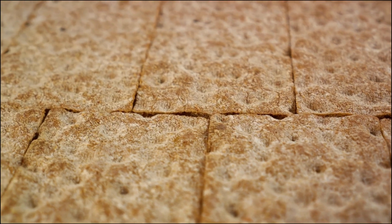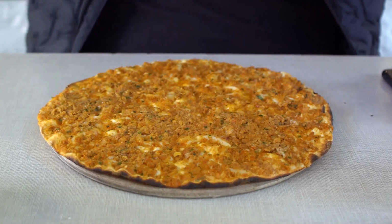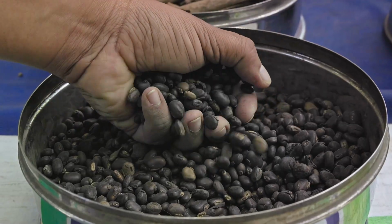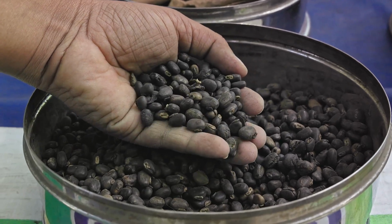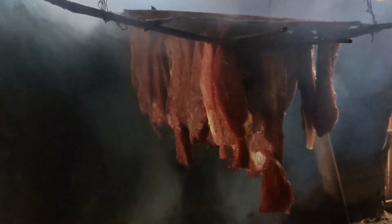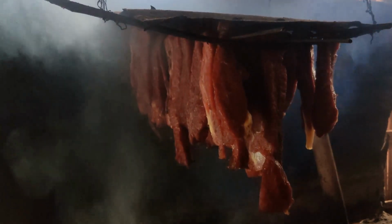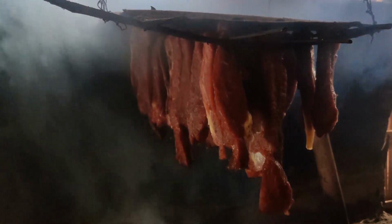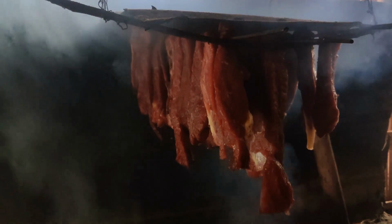Hardtack, a simple biscuit made from flour, water, and sometimes salt, was a common choice. It was hard as a rock, but it wouldn't spoil, and it packed the necessary calories. Dried beans were another staple. They could be soaked in water and cooked up into a hearty meal, and then there was jerky, dried and salted meat that was lightweight, packed with protein, and could last for months.